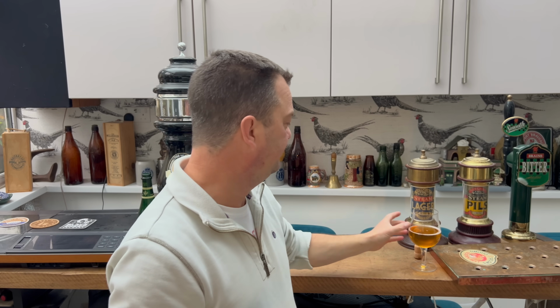Then you get that kind of bitterness on the back end, so you've got that balance between the sweetness of the malt over here, the bitterness of the hops over here, the herbalness and the spiciness of the hops over here. It's a beautiful balance, it really is. This is a great beer. It's one of those reviews that I'm standing here, and it's a real privilege to stand here and drink a beer of this quality in my rainy conservatory.